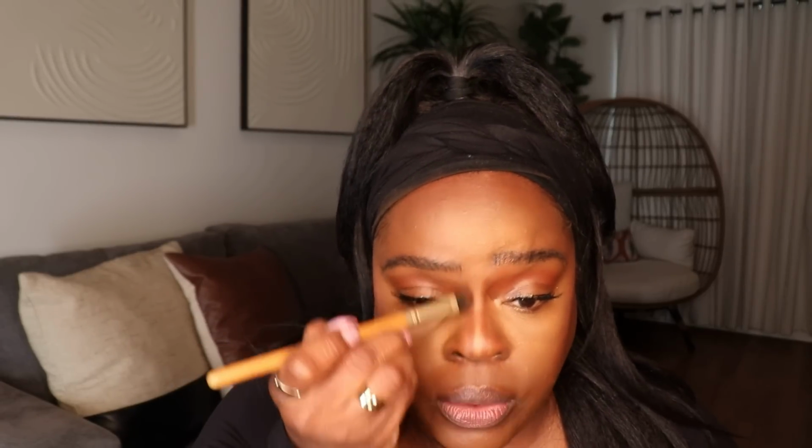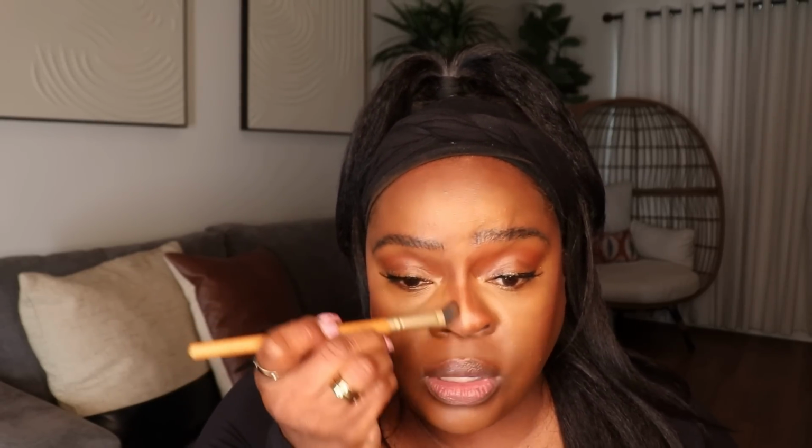I used a really, really light hand to go down the middle. Now I'm going to just take this little flat brush here, and I'm just going to blend out that 8003, which is the darker colored one. Just going to blend that out nice and well, so that I don't have any harsh lines, but that I do have that kind of darkness and warmth.